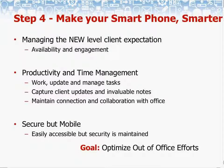Making the smartphone even smarter. I think this is an obvious one for all of us that spend time outside of the office. We really need to be able to manage our clients regardless of where we are and potentially what time of day it is.